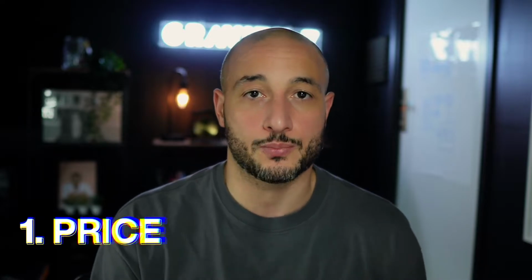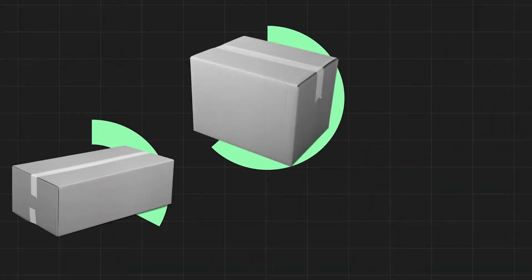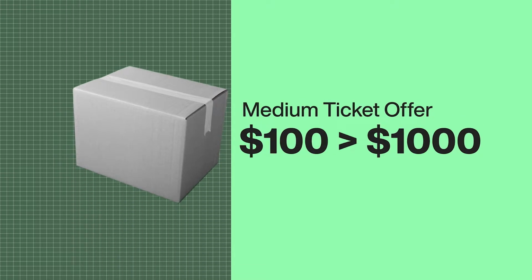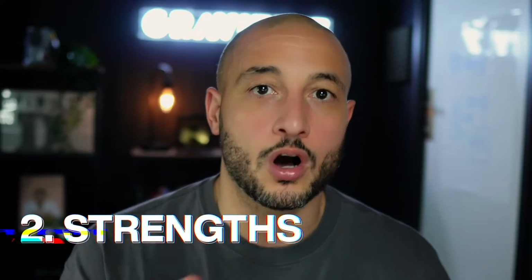The first thing is your price point. Now, typically, your price point is going to fall into 3 categories: low, medium, and high ticket. A low ticket offer is anywhere below $100. A medium ticket offer is typically between $100 and $1,000. And then a high ticket offer is anywhere above $1,000. Could go up to $50,000. Just depends on you.